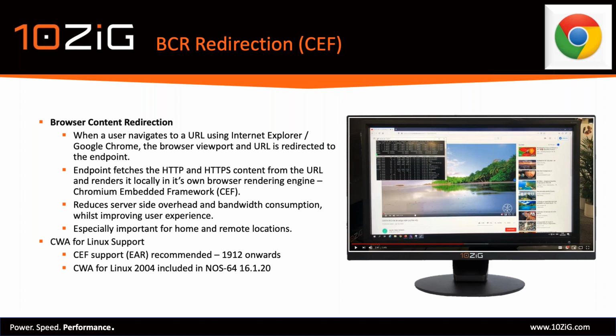So the user navigates to a site using their Chrome or Internet Explorer browser, and the URL request is redirected to the endpoint, where the endpoint will directly fetch and render the content using its own local browser engine. And this content is overlaid in the virtual desktop or app, giving the user the appearance that this is all occurring within the native browser. So similar to the Teams optimization, this technique reduces server-side overhead and bandwidth consumption, since the endpoint fetches and renders this directly, at the same time improving user experience to be desktop-like performance.